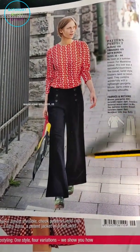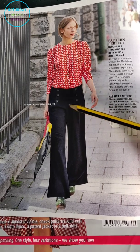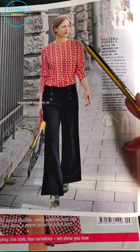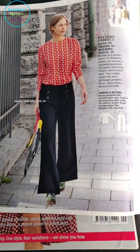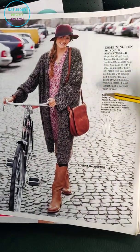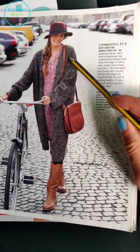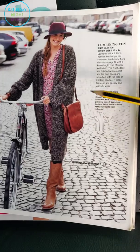Wide leg sailor pants. I think these look so nice when you use silver or gold buttons to really make them pop. Yeah, it's a good look, is this. Oh, I love this duster. I love this. It's got a slight cocoony shape. Gorgeous. And the saddle bag.